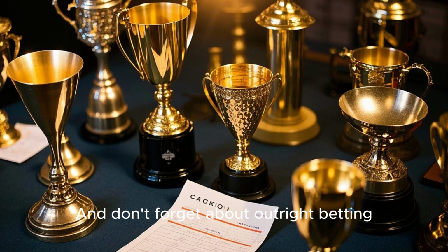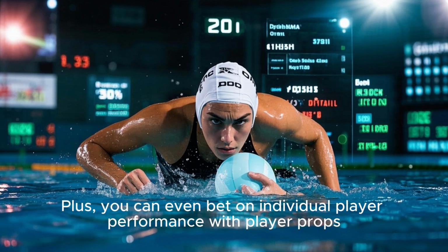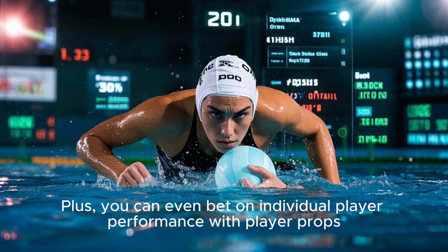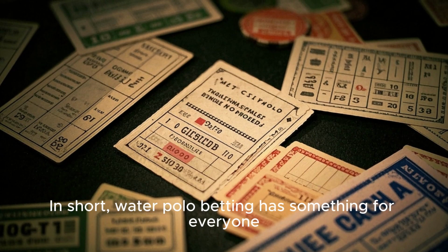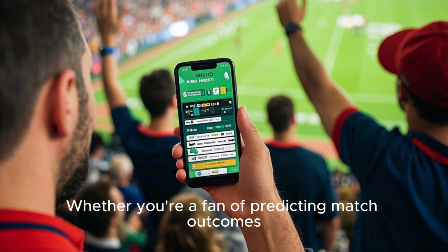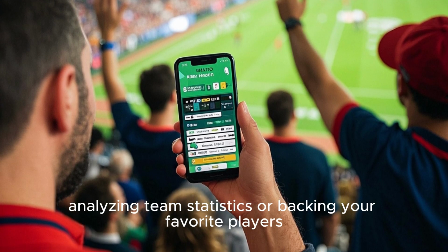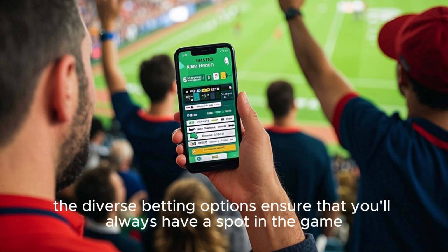And don't forget about outright betting, which lets you predict the winner of a whole tournament or competition. Plus, you can even bet on individual player performance with player props, like how many goals a particular player will score. In short, water polo betting has something for everyone. Whether you're a fan of predicting match outcomes, analyzing team statistics, or backing your favorite players, the diverse betting options ensure that you'll always have a spot in the game.